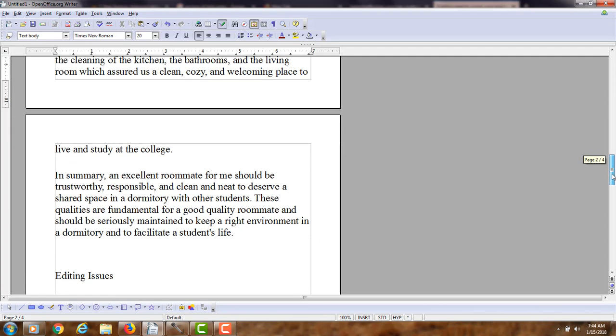In summary, an excellent roommate for me should be trustworthy, responsible, and clean and neat to deserve a shared space in a dormitory with other students. These qualities are fundamental for a good quality roommate. And maybe because we said qualities, we don't need to repeat this. That's my mistake. For a good roommate, these should be seriously maintained to keep a right environment in a dormitory and to facilitate a student's life.